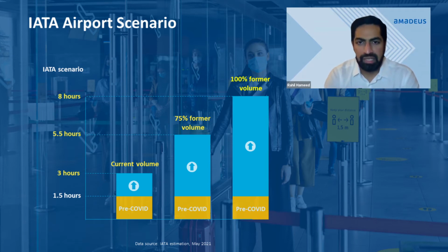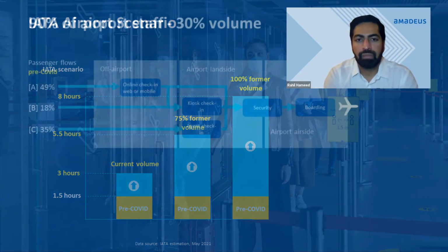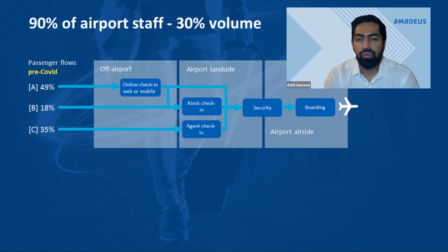Now, let's take a step deeper and look into the overall passenger flows, how it has impacted and how it's varied now in the present day. Pre-COVID, the passenger flow was evenly distributed, where passengers would use different channels, be it online or web check-in, where we had 49% of passengers using these channels. Then you had around 18% of passengers using self-service channels, be it kiosk or Bagdrop, and only around 35% of these passengers had a need to be processed manually by an agent at a check-in counter.